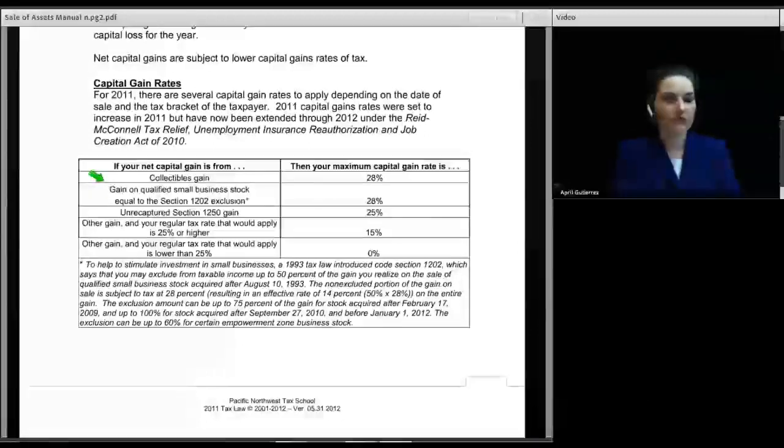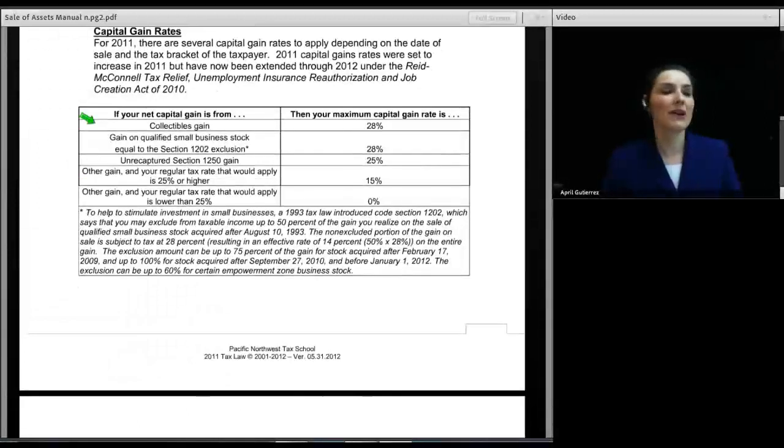Actually 3 years ago is when they brought in this 0% rate, which is really quite amazing. But these capital gain rates that you see on here are presumably about to go up unless our government gets together and agrees on something. And quite frankly, if they're looking at cutting the deficit, one of the things they could do is let these go up, because they will go up automatically if nothing's done to keep them low. So let's take a look at the rates that are on here.